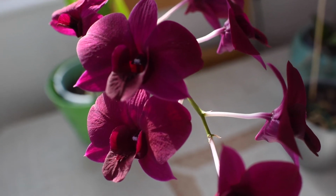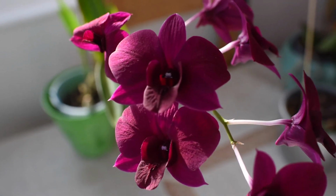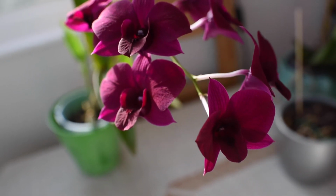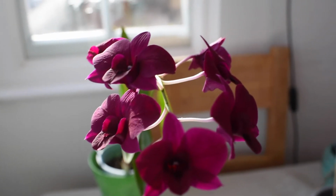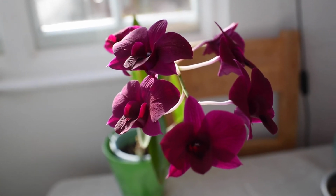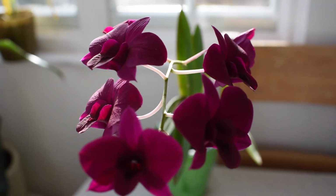The flowers are dark colored. These ones range from a bordeaux to dark purple, I would say. They are very large and they last for 2 months. It's beautiful. They are available in supermarkets, flower shops, and garden centers. I love these flowers. I have others, but they are not in bloom at the moment. I hope you enjoy them.